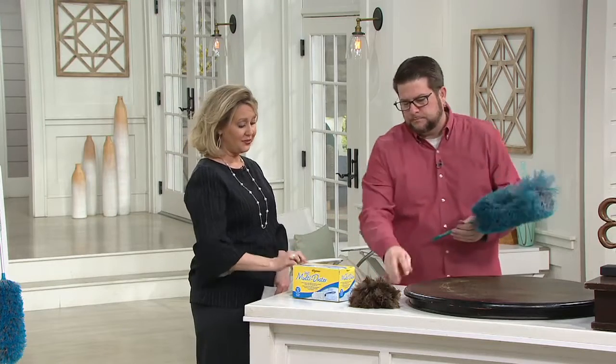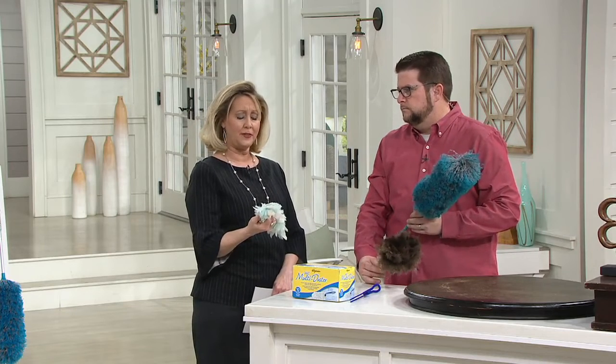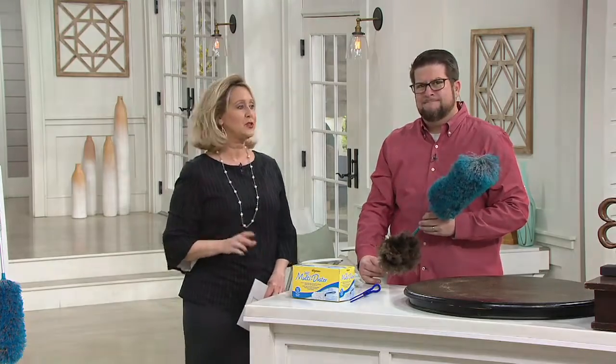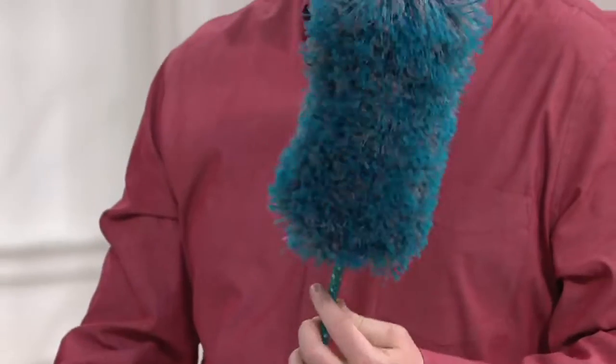Right. And plus, the other thing I don't like is that if you use this and it gets all filthy, then you got to go to another one. So just to clean your whole house could take you 2 or 3 or 4 of these. You know what I mean? Exactly, where this one, it's not that way.